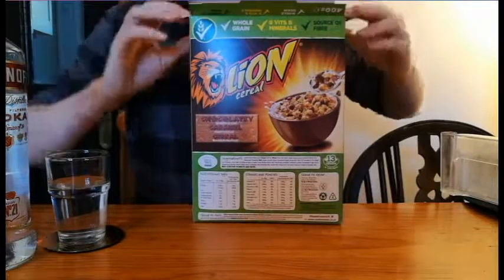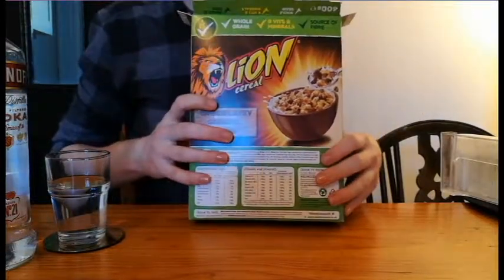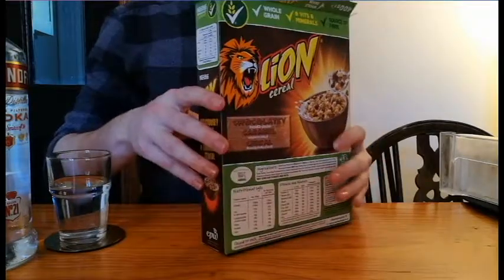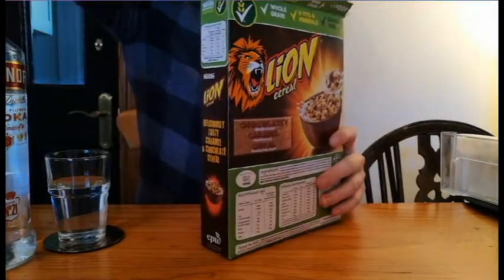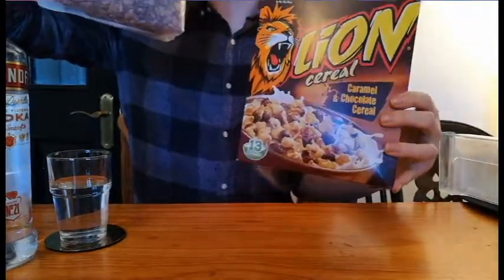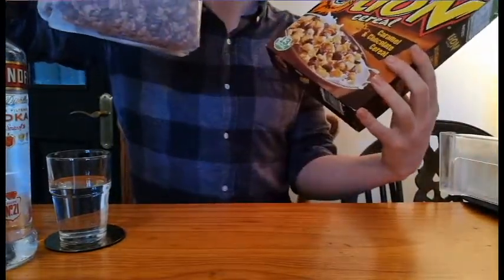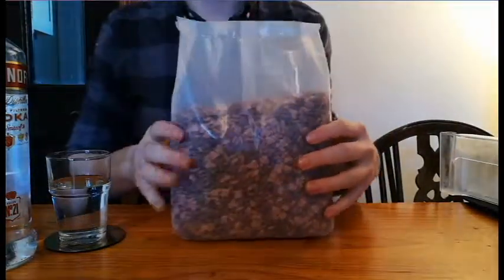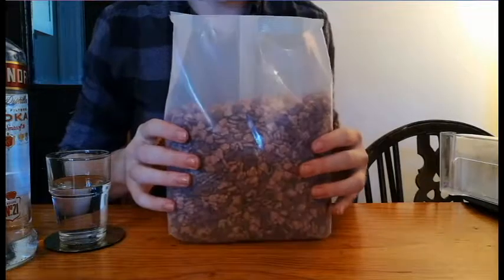When we open up the box, the first thing we are presented with is, of course, the interior bag. So I shall take this out. Remember this box, but from now on we're going to be looking at the cereal in its bag, which I hope is going to be good to open.